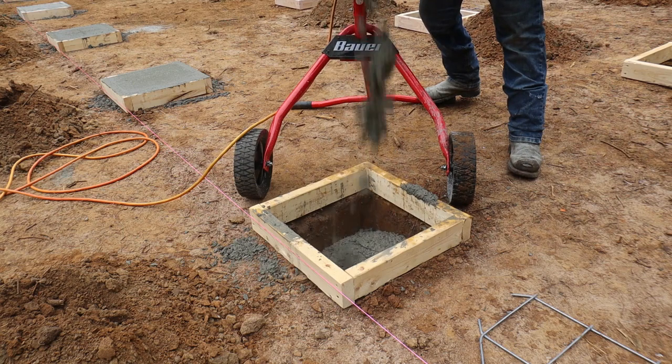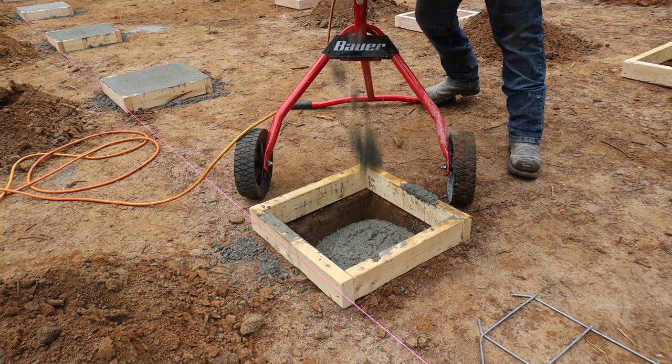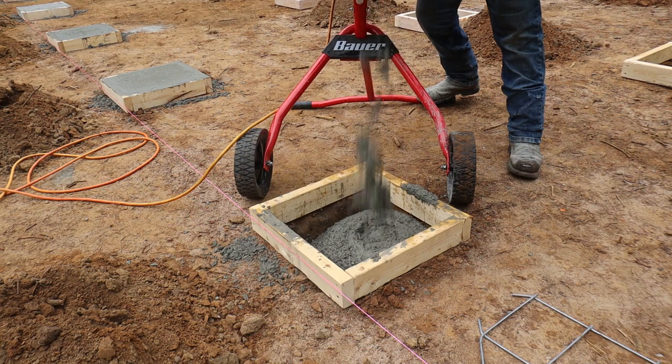So he places the fencing in the bottom, kind of snugs it in good in that concrete, and then fills up more of that concrete mix almost all the way to the top, and then adds another piece and finishes it off with more concrete.